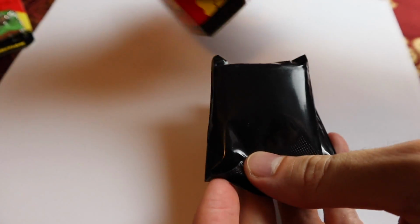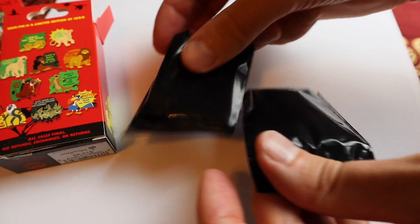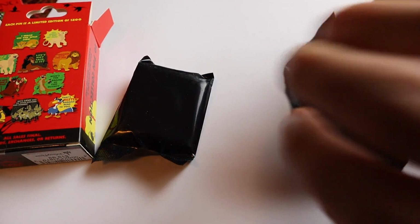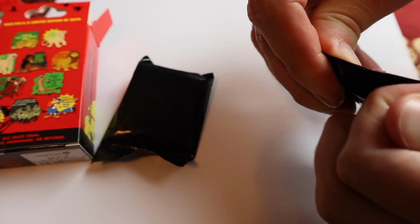All right, let's get into the first box. Like I said, I only have two here to open. So I'll just do a little point of view style. You guys can see what we get here as I open. So there we go. There's the two black mystery bags you get in each box. Let's see what we get here right off the rip.